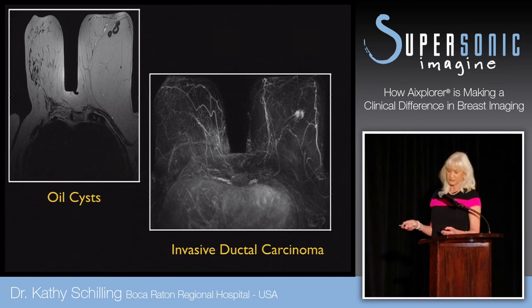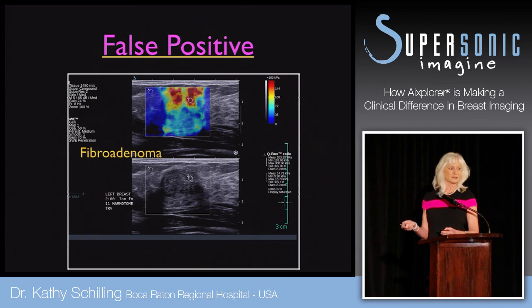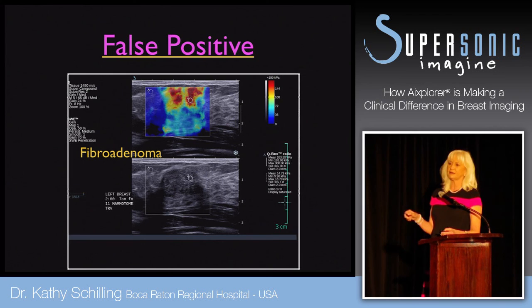Now, there are false positives. If you use poor technique and use too much pressure, you can simulate a stiff tissue. This happened to be a hypoechoic mass. This was early on when we were starting to use shear wave. Too much pressure on the skin can simulate a stiff lesion. This was biopsied and found to be a fibroadenoma.